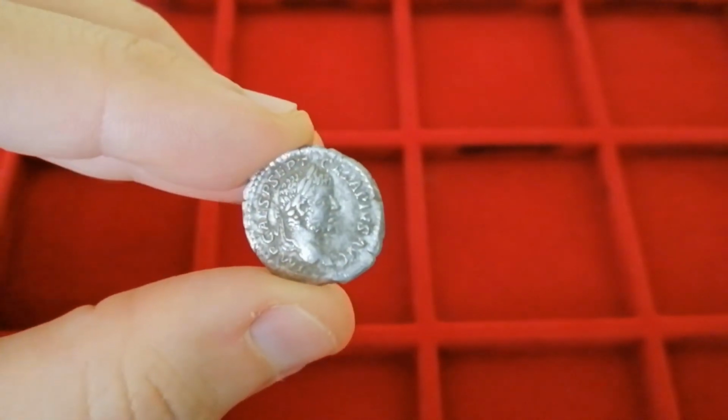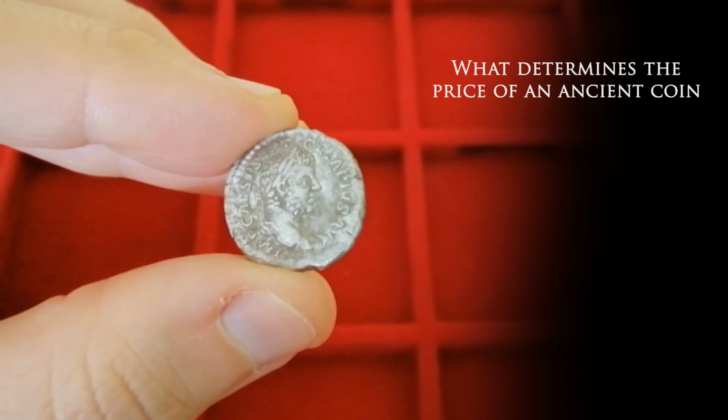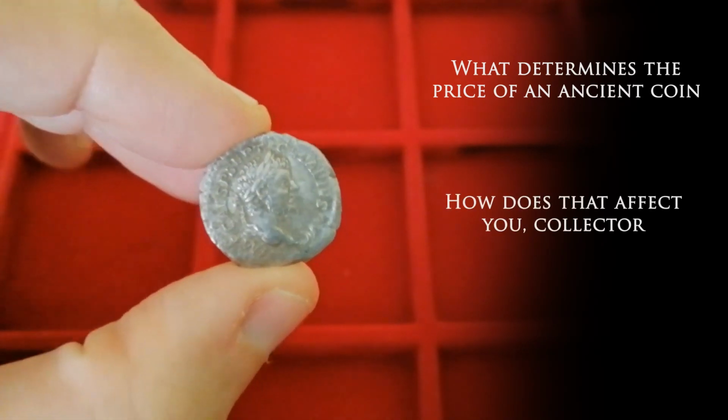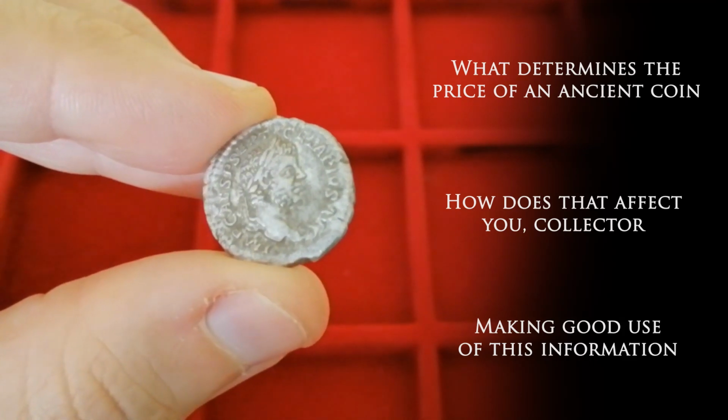This is what we're going to explore today. What determines the price of an ancient coin? How does that affect you, coin collector? And what can you do with this knowledge to help your collector journey? Let's go!